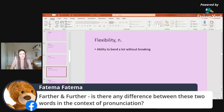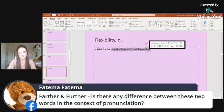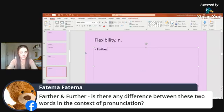Fatima, thank you for commenting. She's asked, is there any difference in pronunciation between these two words? So we have father and further. Tricky. Luckily they're F words as well, which is good. So we have father. Oh, what's wrong with my typing today? Further. And we also have farther. So we'll touch on that one as well.